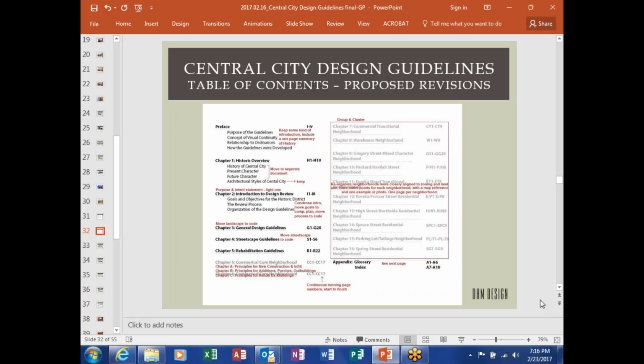Let's see. We discussed earlier about reorganizing the guidelines by the type of project that you're going to be coming forward with, having a chapter for new construction, having a chapter for additions and porches and outbuildings, and then having a separate third chapter for rehabilitation. Then on the right-hand side are all the different chapters of all the different neighborhoods that are in the existing guidelines. And I'm proposing to streamline that. Instead of having 11 different potential neighborhoods you would be in, I think I've got it down to maybe 5 or 6.